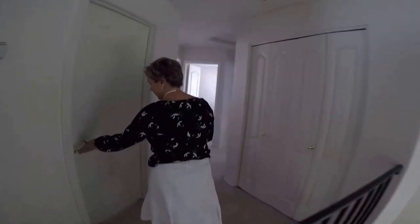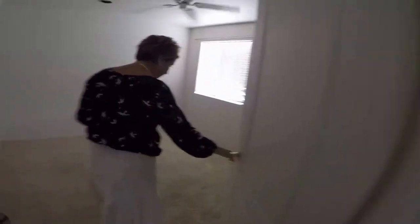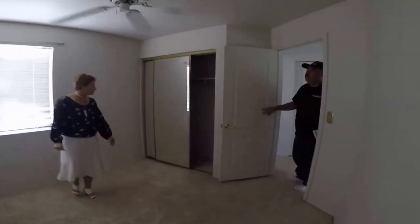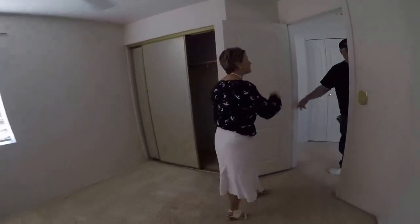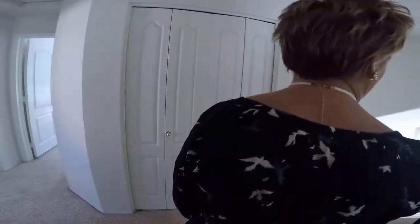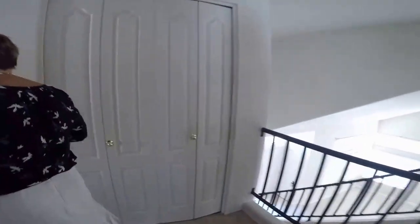Okay, and then in here, see again, the carpets are in good shape. I hate this blind. I'd like to get another. So we got 3 so far, 2 in the master, 1 here. Okay. And make it the wood faux, even though the rest of these are, well, I guess, yeah, those are wood faux. There's some other horizontals.